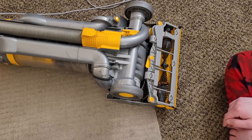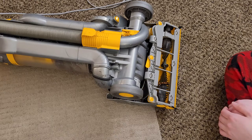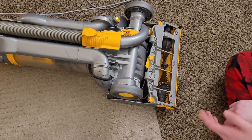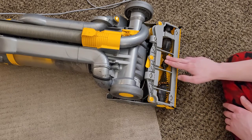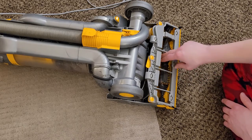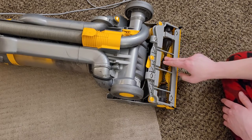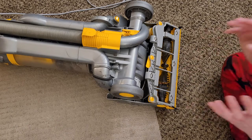Now, I have the longest hair out of everybody in my household. My hair goes down to my shoulders. And for most other vacuums, my hair is not a problem. In fact, usually it's very little of a problem. If there's any hair on the brush roll, it's usually very little. But this particular machine, for some reason, this brush roll is just a magnet for hair. And every little strand of hair that gets vacuumed up gets stuck on this brush roll.